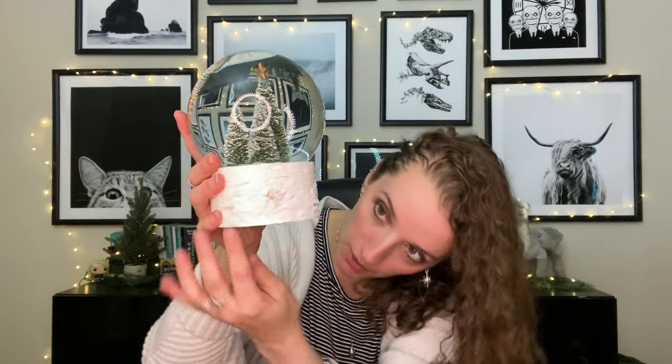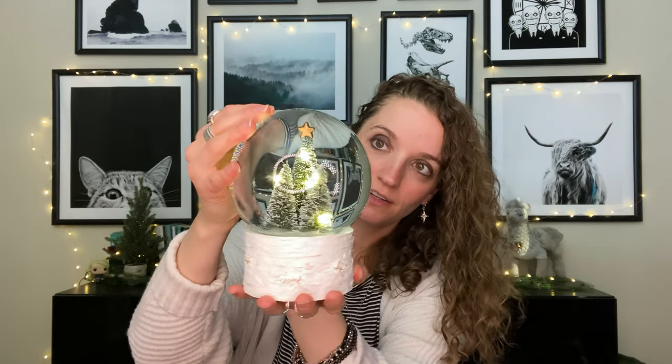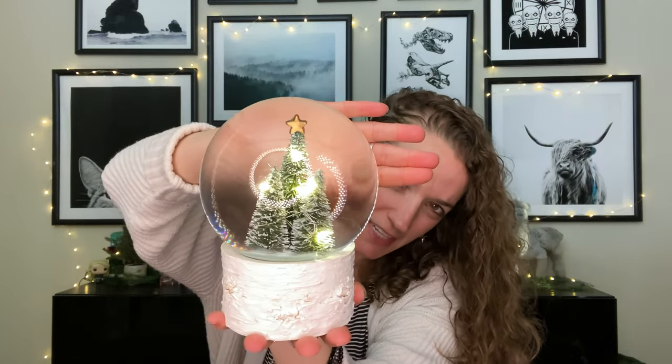And we did learn that these things are not well made. HomeGoods, improve your snow globes, please. Especially if you're gonna put lights inside. But there are lights wrapped around the trees. So here we go. It's a little finicky. Da-da-da. It's so pretty. I love this star. There we go. Kind of get that ring light in there, you know what I'm saying?